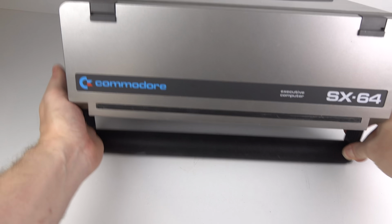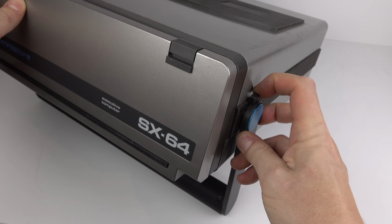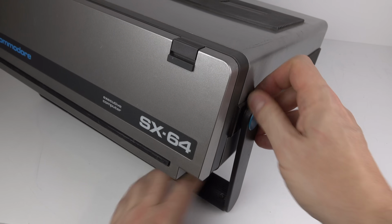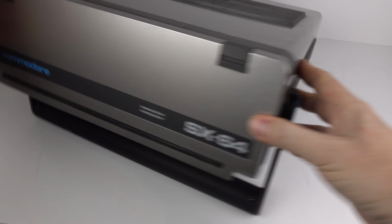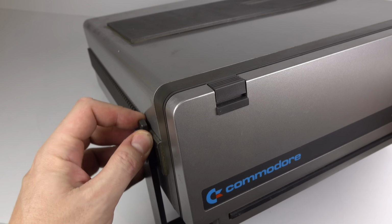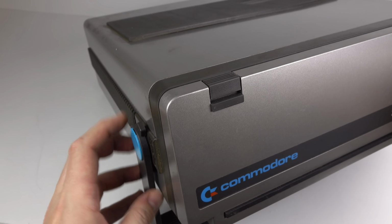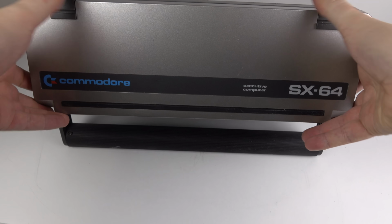So it's a very heavy thing. The handle folds underneath to become a stand. Now there are little clips either side on the handle that hold that in place, stop it falling down. The clip on the right hand side on this one's a little bit stiff, the left one is fine. Those are things that are often broken off or not working properly when you see them in the adverts. So the fact they're working on this one is a good thing. In fact, this is a pretty decent one all round.